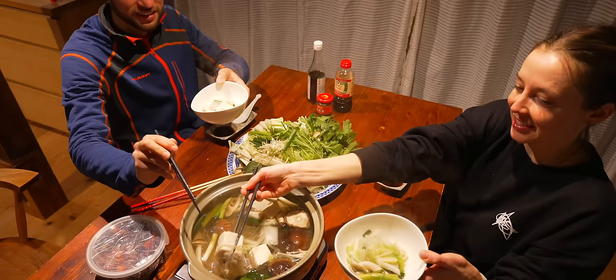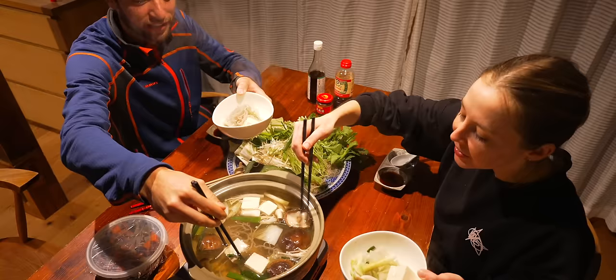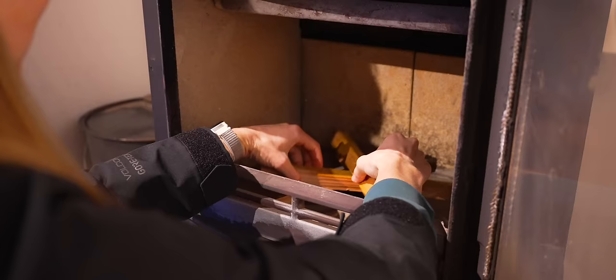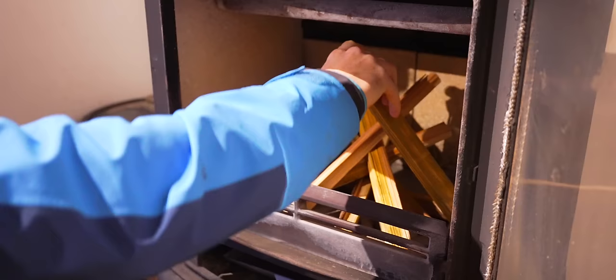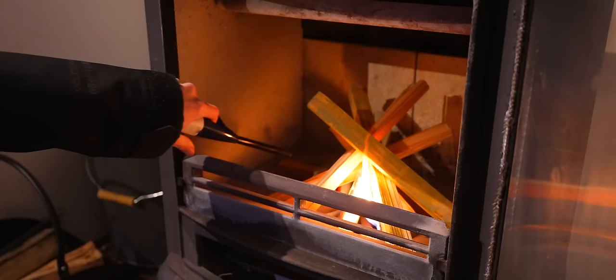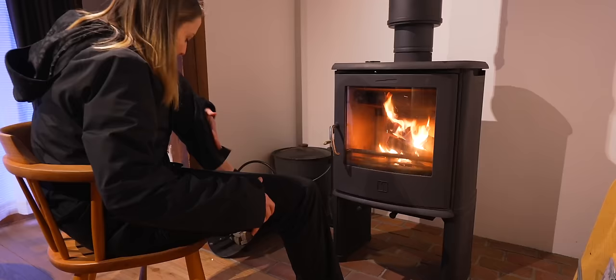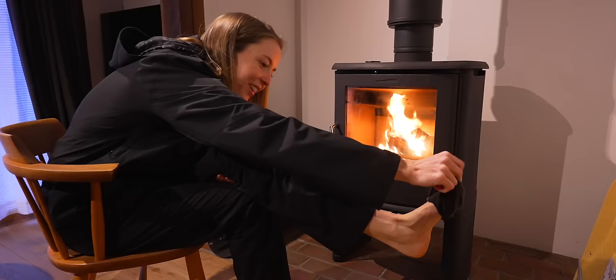Hey. That's a true chopstick test. If you can pick up tofu out of a hot pot with chopsticks. Oh, no. Wait. No. Oh, it burned through my sock.